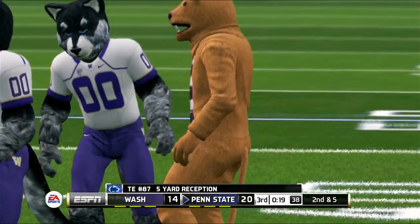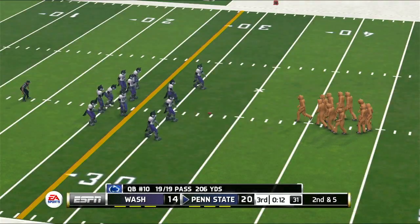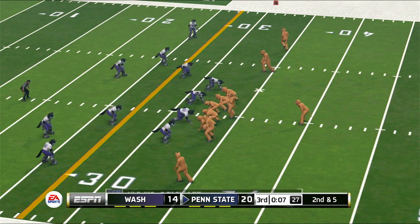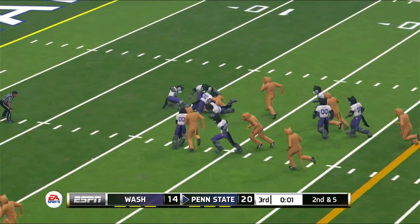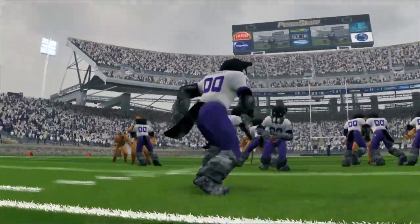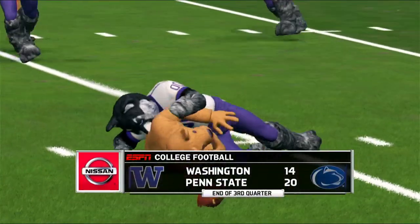Stopped immediately. That brings it second and five. Ball on the 33. Nice pitch and catch for the first down, and he is drilled at the 16. That's three down and one to go. Penn State's lead is 6.